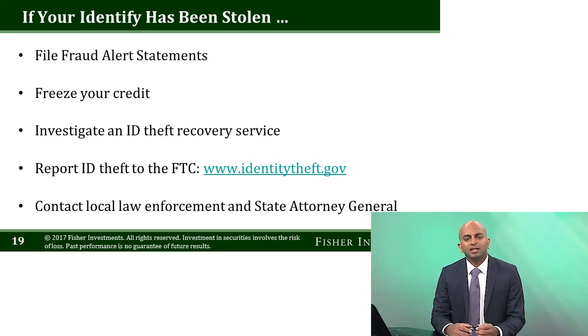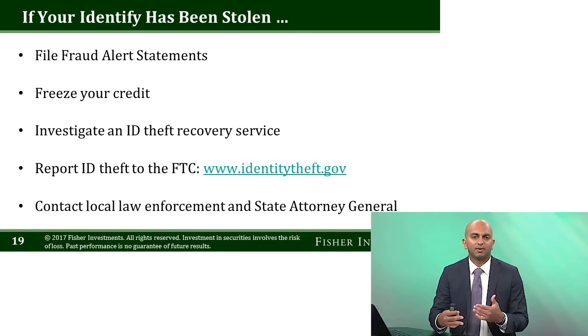You also want to investigate an ID theft recovery service if you are worried about it. These are specialists that will help guide you through the process. They'll do some of the legwork for you. You want to report your ID theft to the FTC. They've set up a special website for it. It's www.identitytheft.gov. And they'll take you step by step through all of the different things you need to do if you lost, say, your social security number, or you lost your wallet, or your driver's license, or credit cards. And they'll guide you from that regard.